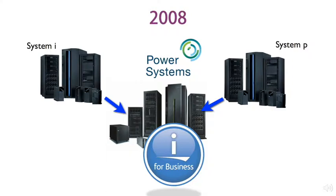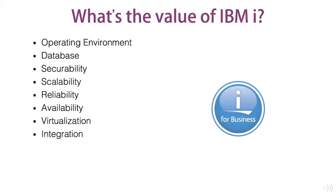If you see, you have to go back historically to see what the value of IBM i is, and people miss this completely. It's more than an operating system. It's truly an operating environment. The database is built in and integrated completely, so if you have 10 vendors, they're all using a version of the same database. You don't have to try and spend time integrating between disparate systems. Its securability is beyond question. A lot of customers don't secure a system as well as they should.